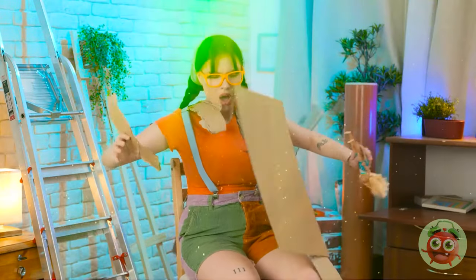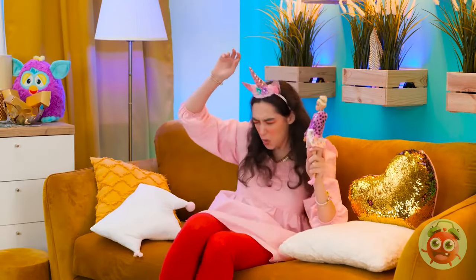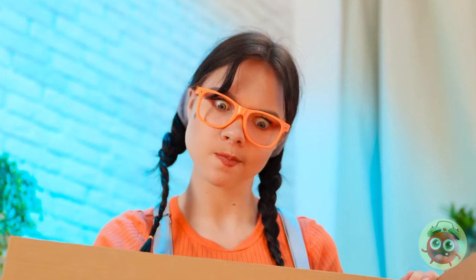Oh, what happened? Ow, that hurt! Get this off me! What is this place? Ooh, look at this! I can use this for my doll's house. Hmm, where should I start? I want this to be perfect.